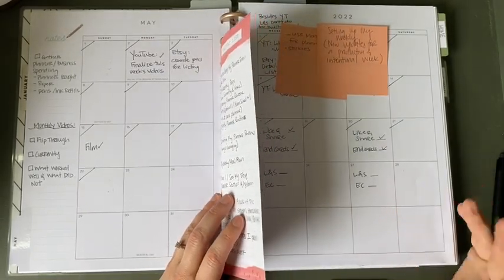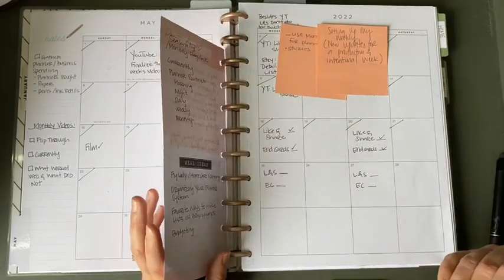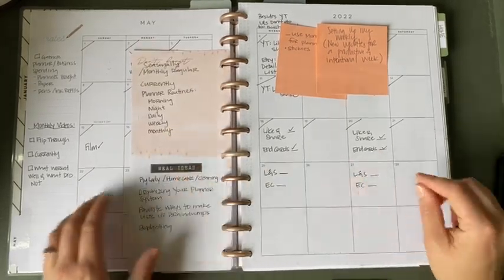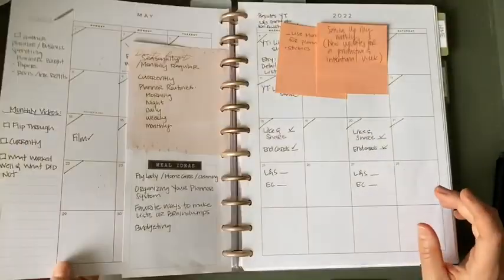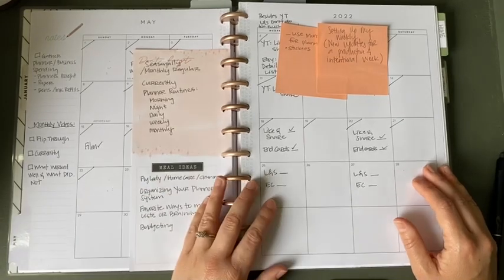Or do you really just write down what you did? Do you write down what you plan on doing? I don't know. I just find that I'm just kind of checking things off, and this is the one monthly that I want to make sure that I'm using to its potential. So let me know what you guys do.